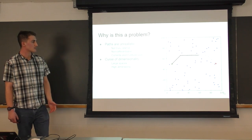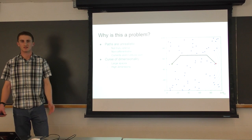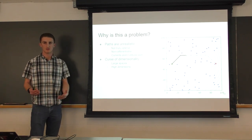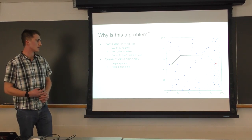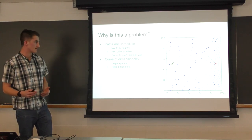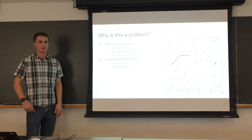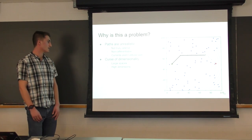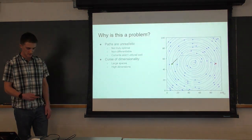And another problem is this path is non-differentiable. So right here, the AUV completely flips direction. That's not realistic and not something we're actually going to be able to do when we're trying to follow these paths. So this answers the question that was brought up earlier about creating paths that can be followed. And then finally, planning on grids has the same problem with the curse of dimensionality that I'm sure everyone's heard over and over again. Large spaces and high dimensions don't really work great with discrete grids.